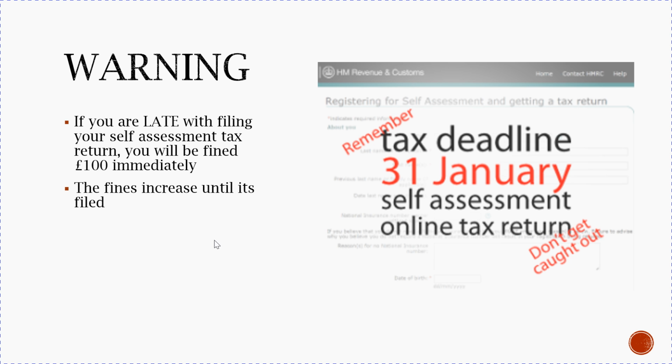Now, there's a warning I must give you. Don't get caught out. If you're late with filing your self-assessment tax return, you will be fined £100 immediately. And the fines increase until HMRC, the government, receive your tax return. So file it online, it's the easiest, simplest, quickest way. You get an email receipt, then you know it's gone in.